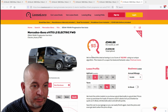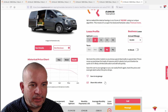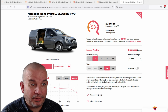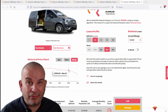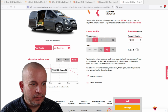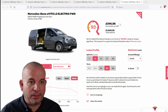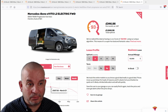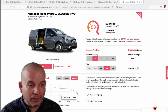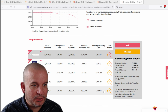It makes a lot of sense if you're doing local deliveries. I mean, it's going to cost you next to nothing in fuel, and hopefully that gets most of you through a normal day. But 346 quid a month and £1,000 up front. And look what it was literally in May, 589 a month in May. Back in March, 687 a month. And we're now looking at 346, 687. See, at 687, that doesn't make sense, I would suggest, to most people. At 346, surely it's one to think about, surely. Yeah, I mean, that's a stonking deal, that is.